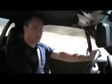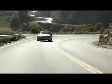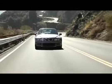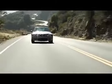Would I want to own one of these cars? Yeah, I think I would. I think I'd really enjoy owning this car. The upside, now that the Z4 is out, you can get these cars for fairly cheap. Even though the Z4 has more power, improved handling, engine, this car is a bargain for what you're getting.